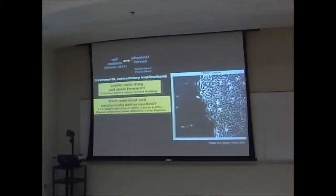Another idea in the literature, mostly from engineering and physics, people who model this, they say, no, no, it's not about the leader cells. It's actually that each of these cells is self-propelled. So the model would be like cars in traffic. Each one propels itself. One isn't pulling the other. Or soldiers walking in a column, right? Each one is self-propelled. If that were the case, then the state of stress here would be that there's no intercellular stress. They're all just moving along, pushing themselves.